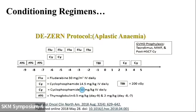This is another protocol which was also TBI-based. It was based on the Discern study, which was published in 2018. That protocol is based on flu, Cy, ATG, TBI, and post-Cy. Again, we used a lesser dose of Cy as compared to the original dose. In this protocol, in the start, the TBI dose was 200 cGy, but later on it was increased to 400 cGy per day because there was an increased risk of graft failure with the lesser dose of TBI.